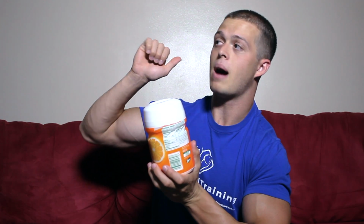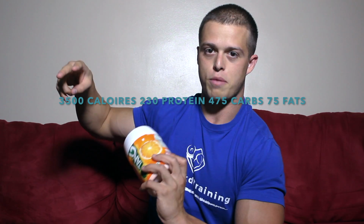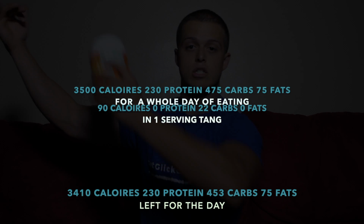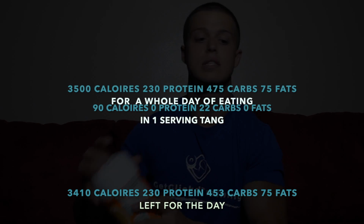But pretty much I'll take my macros, 3,500 calories, 75 fats, 230 protein, and 475 carbs. And then I will take my 22 grams of carbs and no fats or no protein, and my 90 calories, and subtract that from my macros. And eventually, if I can add enough foods up, such as this, and then good protein sources and fat sources, I can create a food list that would equal my amount of calories and macros for the whole day. And so that's very basically how you would meet your goals.